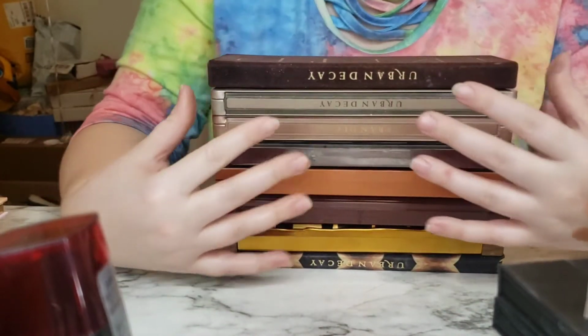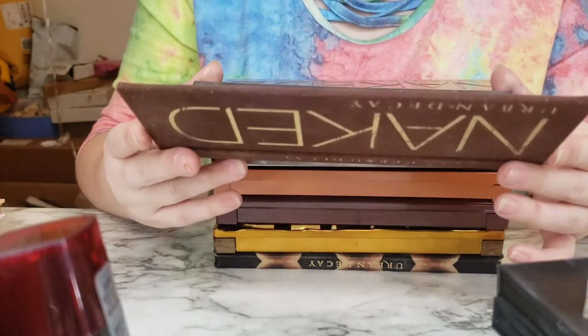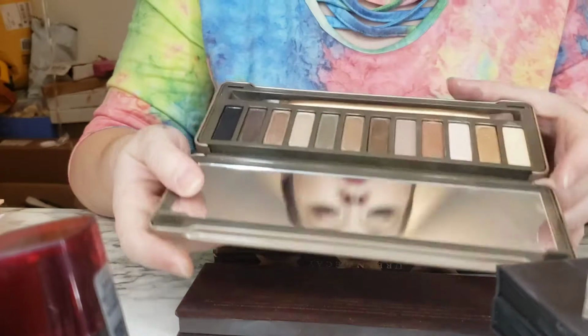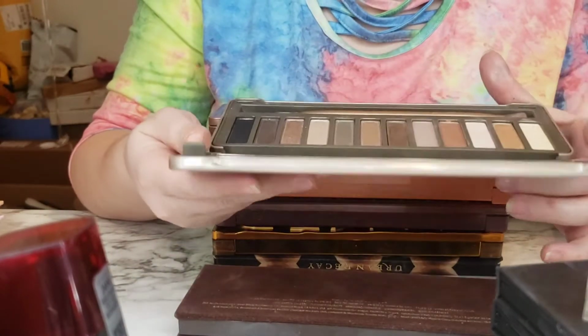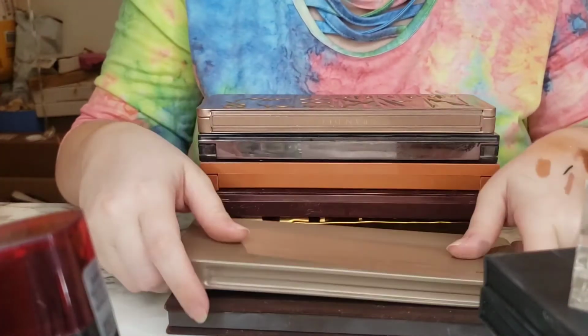So I'm torn. And the original Naked I loved to death, but you can't get it no more, and I don't wear it a lot no more. Naked 2 I wear on the occasion, not very often, because if I want cool tones, I want more browns, where this has a lot of shimmer in it, and it's more like cool tone purpley shades.